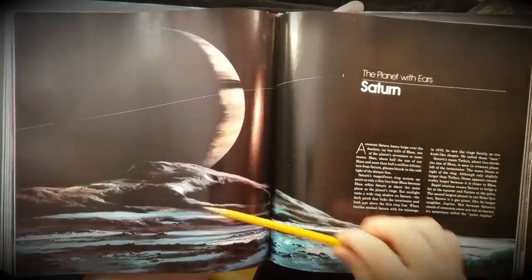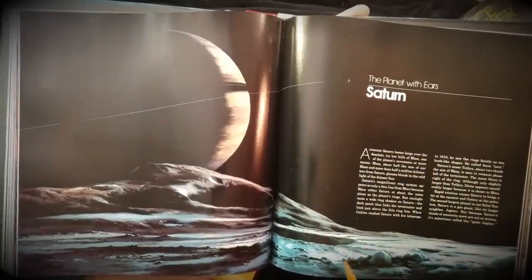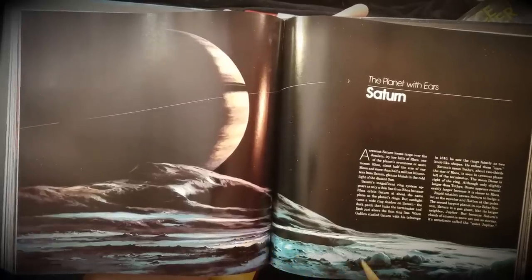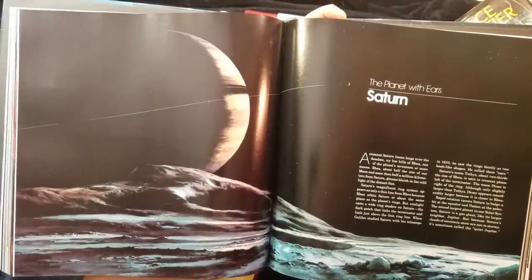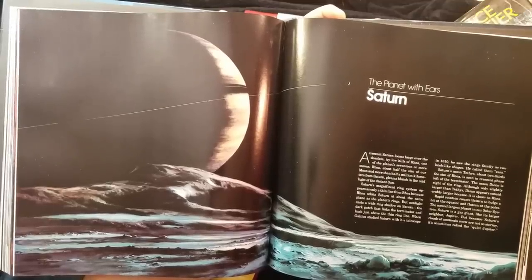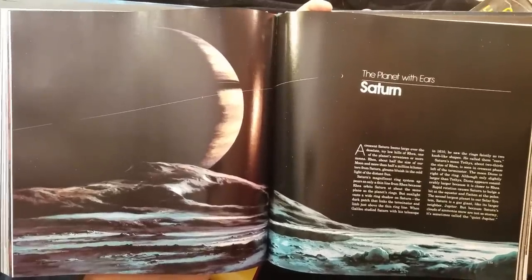These old books with these fantastic drawings. I'd rather look at a very well detailed artistic creation than a bland, smooth, overly high resolution CGI.